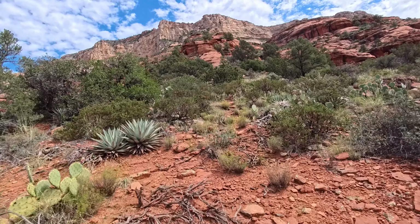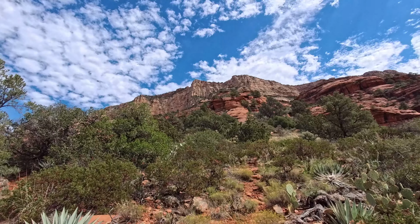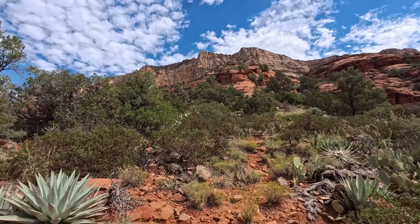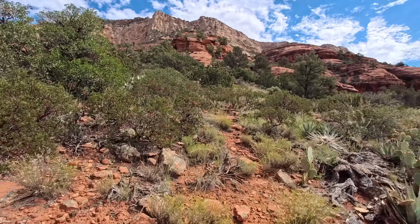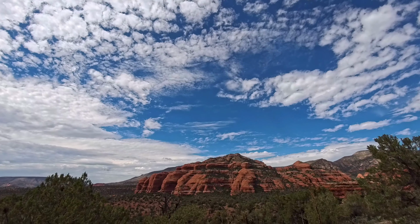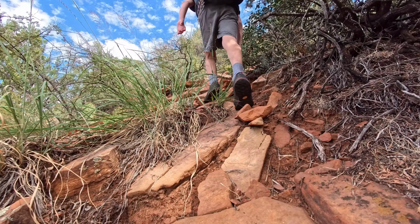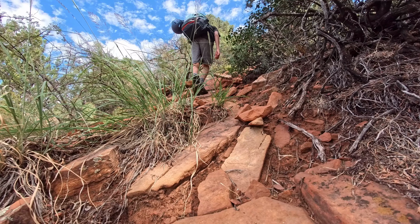Just hiking up this ridge. Gonna get onto rock soon right there. Some pretty cool patterns in the rock. Looks like some kind of lizard scales or something. That's Loy Butte right there. It's a really cool area to explore.